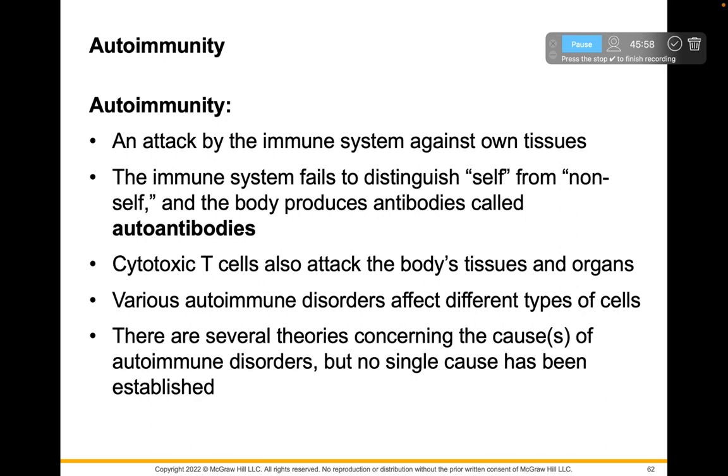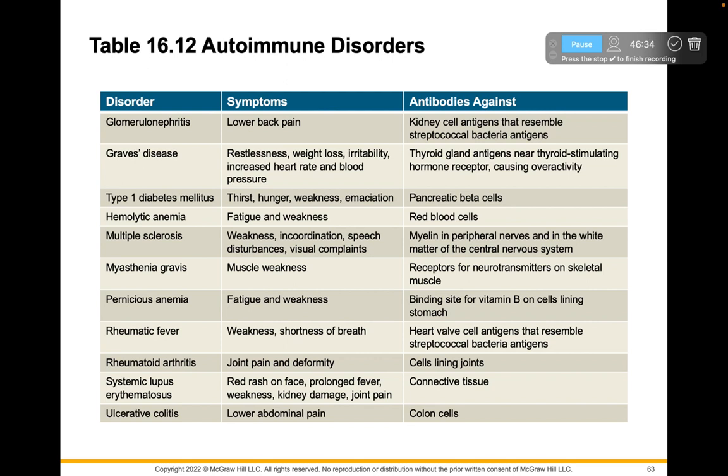Autoimmunity is when you attack yourself. So your immune system starts fighting your own tissues for whatever reason. It fails to determine what is self and what's non-self. Remember, that was so important. And they start producing bodies they call autoantibodies. They're antibodies that fight yourself. Cytotoxic T cells could attack your body tissues and organs and tell those tissues to die. And there's a couple disorders with these different types of cells, and they haven't really quite figured them all out.